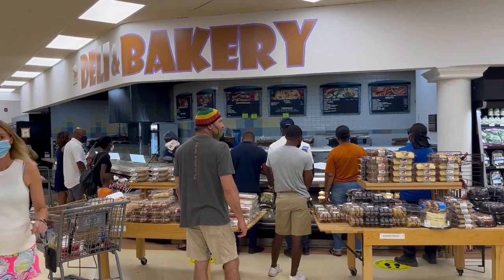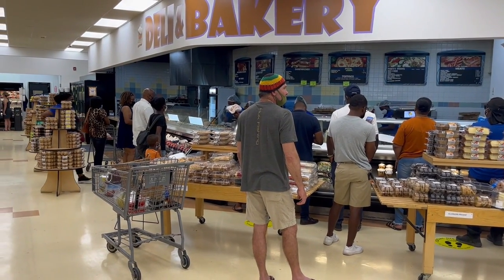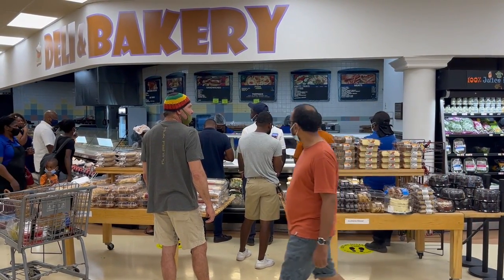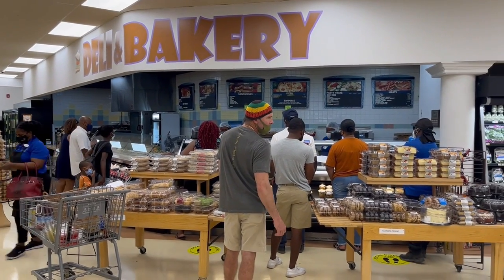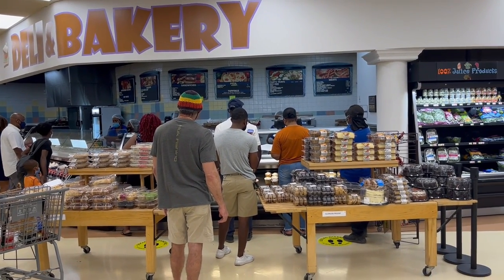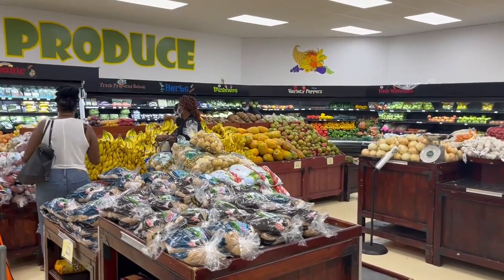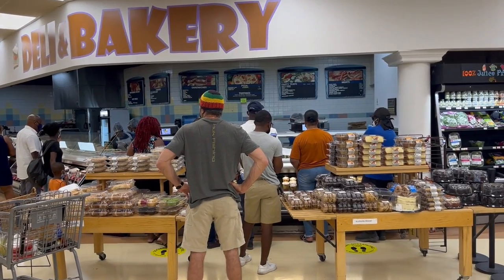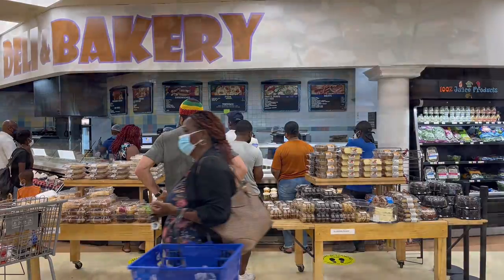You see, you have the bakery section where they do fresh sandwiches and fresh pizzas. So you see the line is very heavy because a lot of people are waiting for the sandwiches and a lot of people are waiting for pizza. They make fresh pizza every day and they do fresh sandwiches every day. And then they have a lot of different pastries you could purchase at the supermarket. They bake fresh every day.